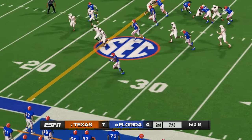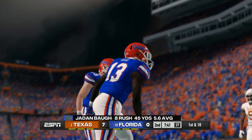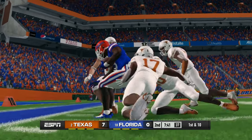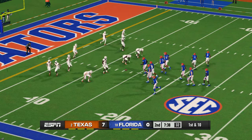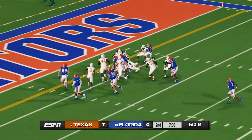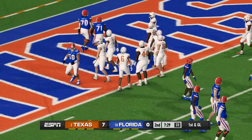He's starting off in great field position now. Gains his way to the 13-yard line. First and 10. Ball on the 13-yard line. Big play, and it's first and goal. Did you see how much space there was for that tailback up front? He better be thanking his offensive lineman for that.